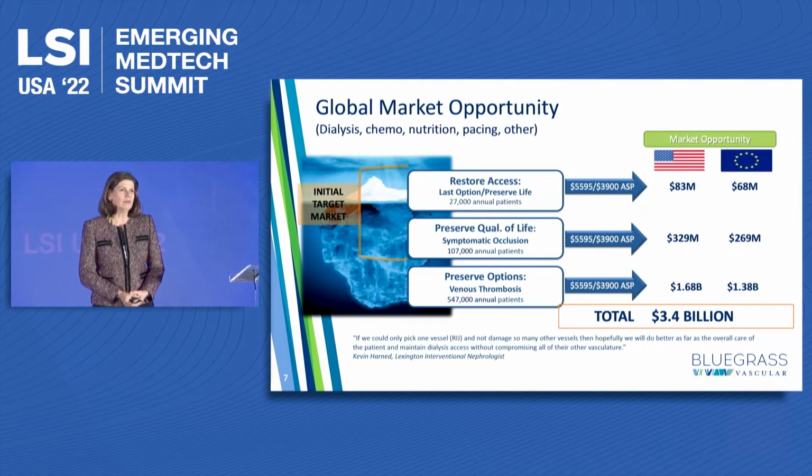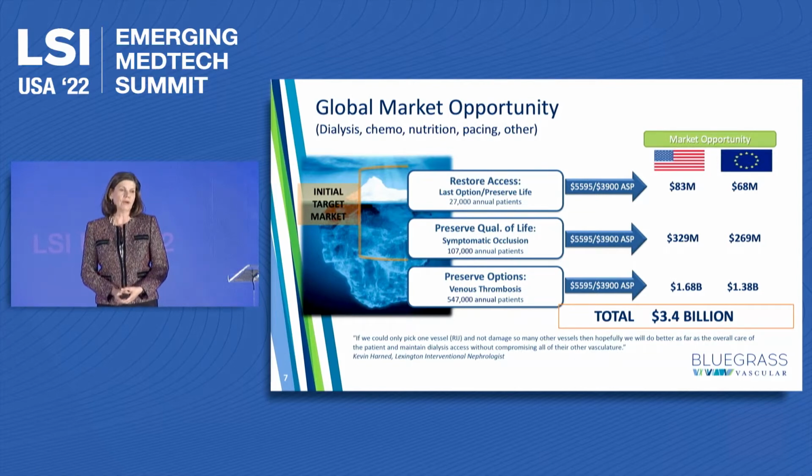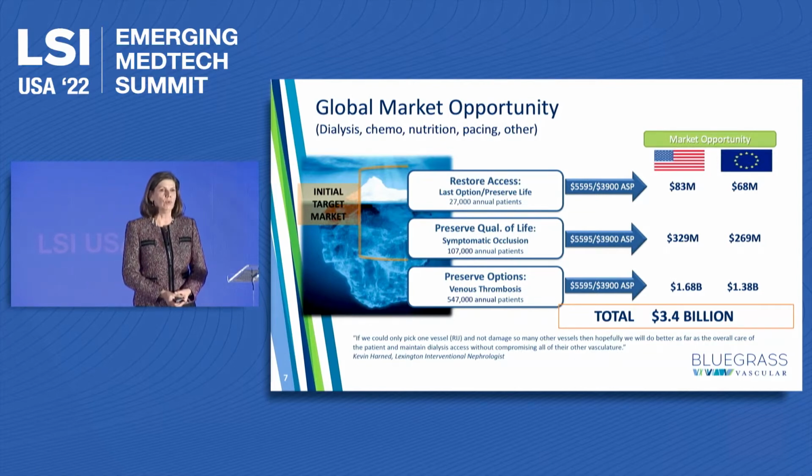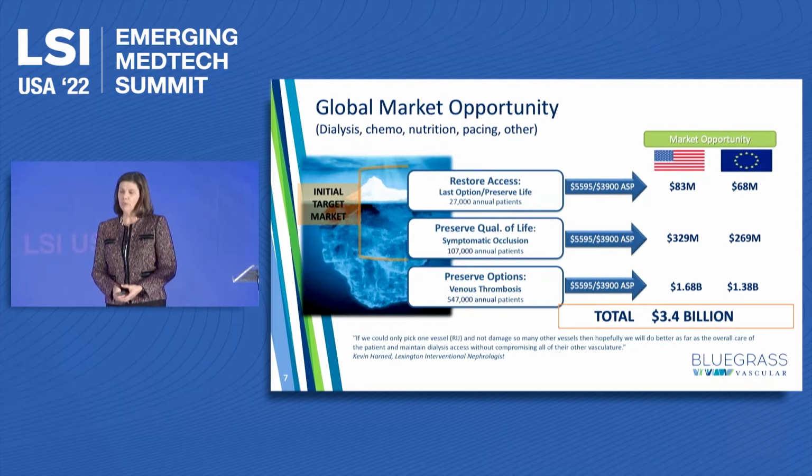So based on the ASPs that we have, of $3,900 in Europe and $5,595 in the US, our initial target market is about $750 million, with a total addressable market opportunity of $3.4 billion.